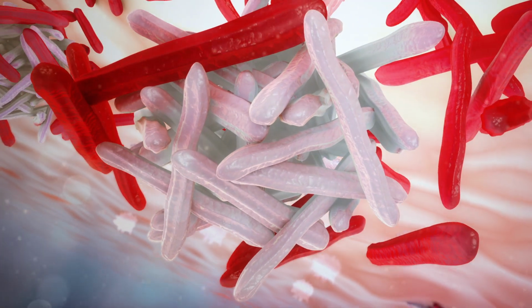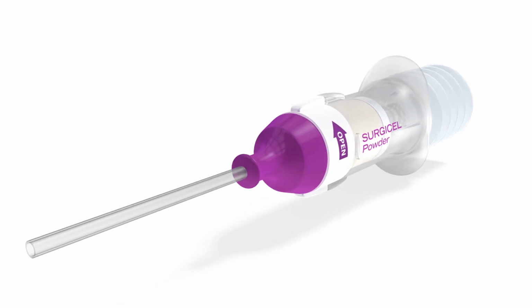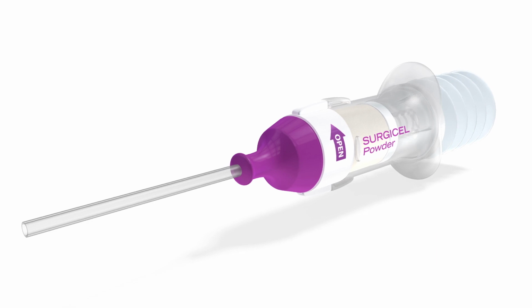This assumption led to the thought that widespread bleeding and continuous oozing could be stopped using small aggregates composed of oxidized regenerative cellulose, ORC, which can break apart after contact with blood. This eventually became the inspiration behind SURGICEL Powder Absorbable Hemostat.